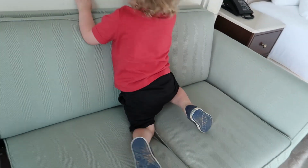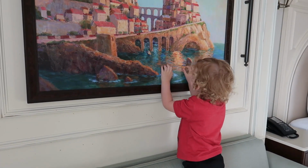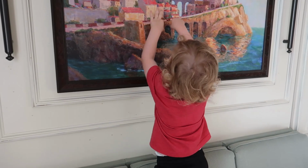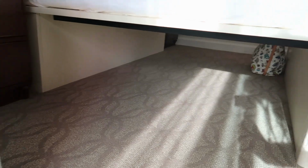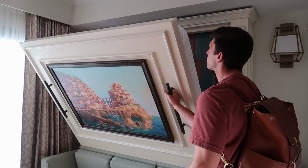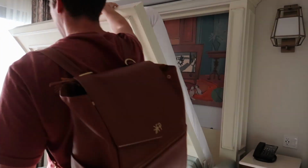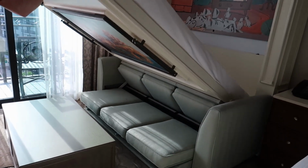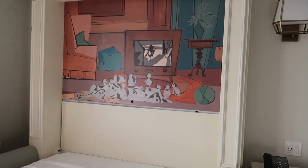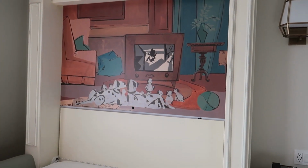Hey! Yeah. Look, you see Lightning McQueen? And here's the bed. It's got some storage in the front. And then there's like storage you can do under the bed. I already have my bag under there. And yeah, you want to pull this down? It's a little harder than I thought it was going to be. Whoa! Oh, it's 101 Dalmatians. Cool. I love the artwork. It's really neat.